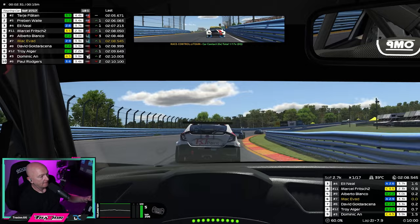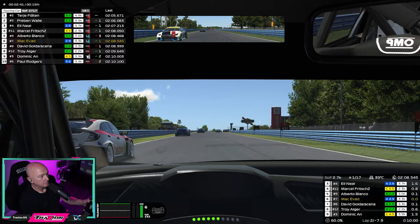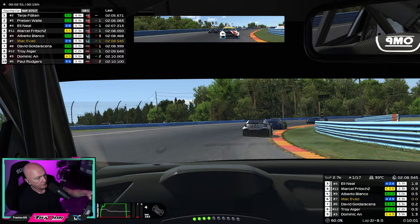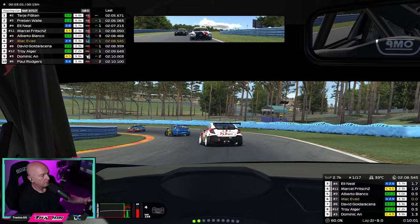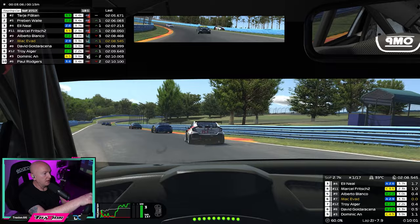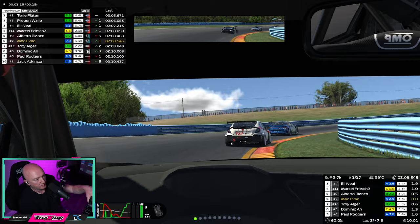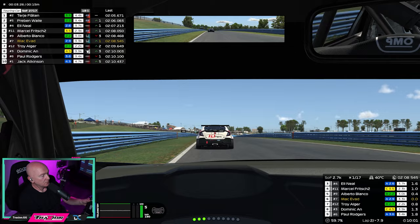David's flying again, behind. Oh, come on, Dave. Carnage behind. Dave has been punted by Troy. Brake bias can go down a little bit more now. Now the tyres are warming up.